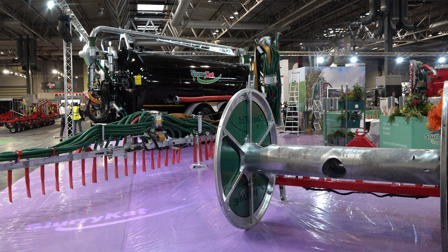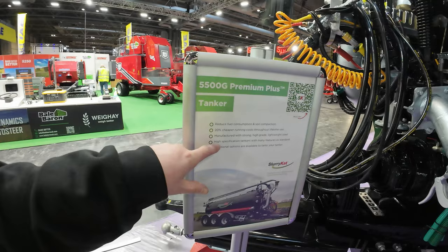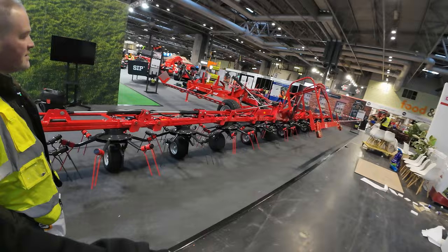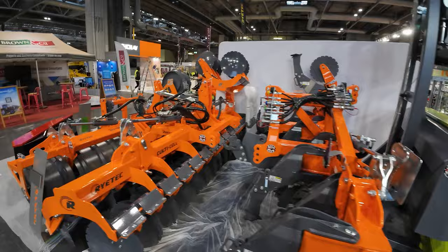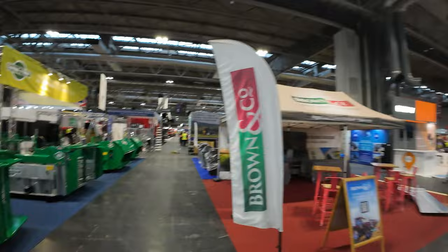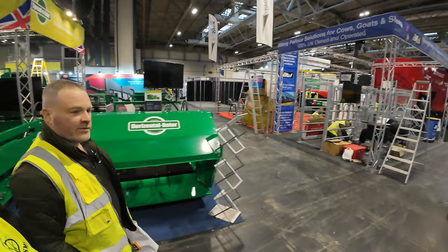That's a lot of tanker now. Gosh, 5,500. There's a big tether. That's a big tether. They've made life a lot easier for farmers, haven't they?